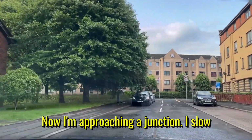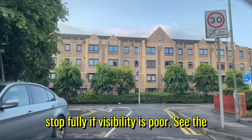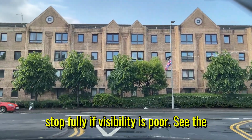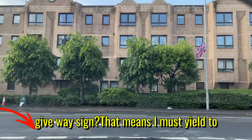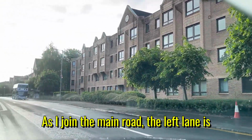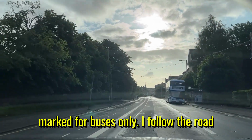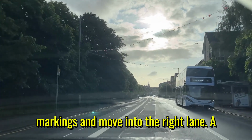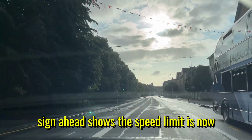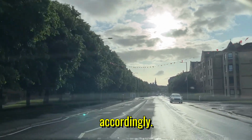Now I'm approaching a junction. I slow down early, check both directions, and stop fully if visibility is poor. See the give-way sign? That means I must yield to traffic on the main road. As I join the main road, the left lane is marked for buses only. I follow the road markings and move into the right lane. A sign ahead shows the speed limit is now 30 miles per hour, so I adjust my speed accordingly.